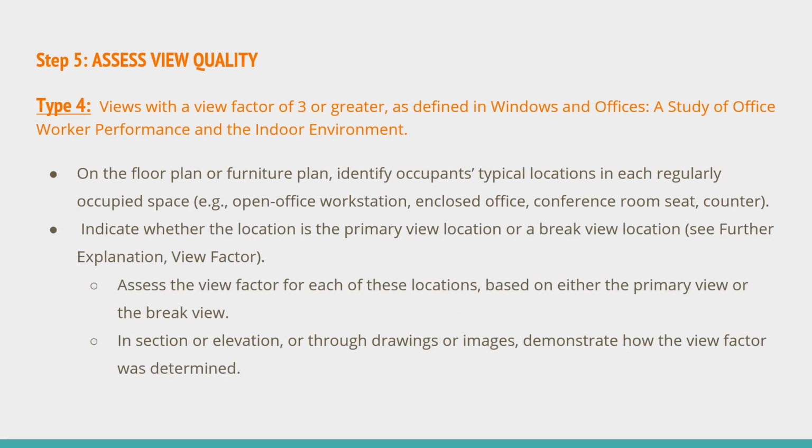The last type is type 4, views with a view factor of 3 or greater, as defined in Windows and Offices, a study of office worker performance and the indoor environment. On the floor plan or furniture plan, identify occupants' typical locations in each regularly occupied space. Indicate whether the location is a primary view location or a break view location. Assess the view factor for each of these locations based on either the primary view or the break view. In section or elevation or through drawings or images, demonstrate how the view factor was determined.